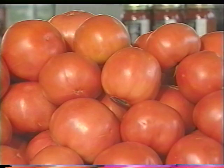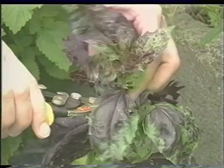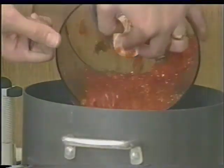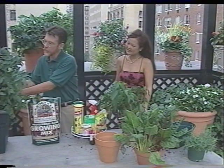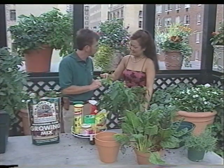Now the fun part. Nothing is more rewarding than when you pick that first ripe tomato or pepper, make your first fresh salad, or taste that great sauce that's been simmering for hours. Let's pick some fresh vegetables from your new garden. Let's do it. I'll grab some basil and we'll head into the kitchen to make some of that pesto sauce. Well, are you in for a treat? Because I make the best pesto this side of Madison Avenue. I'll bet you do.